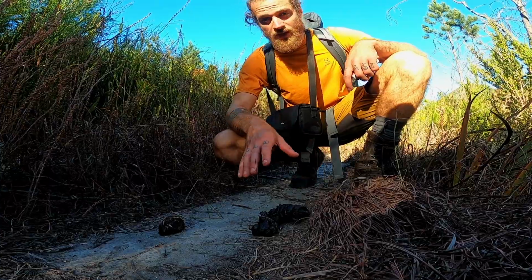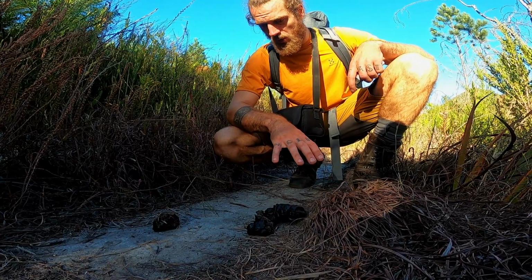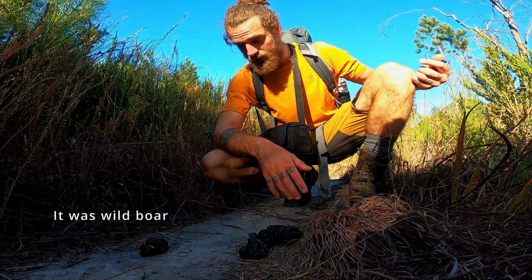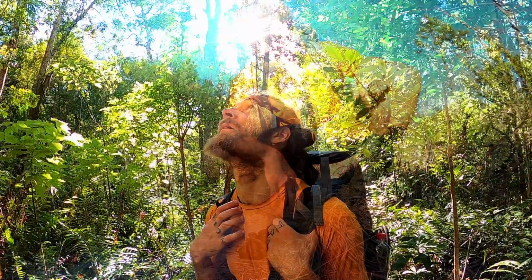Alright, so we came across a big piece of poo here, and it is very fresh, probably not more than like 2 hours old. It could be wild boar. So we're gonna Google it later and try to figure out what this is.